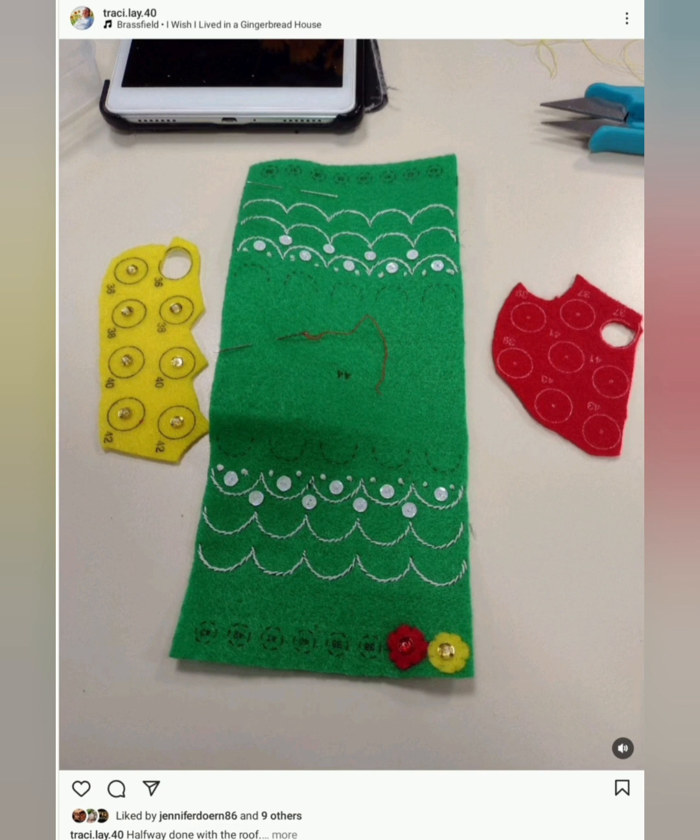This was the roof of the second gingerbread house that I was working on. And as you can see by the caption, I was about halfway done with the roof.